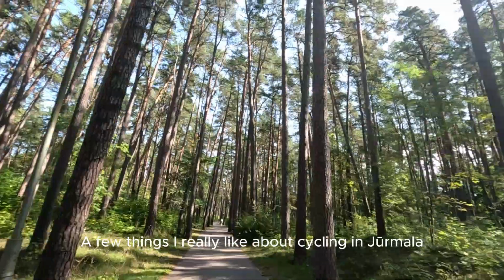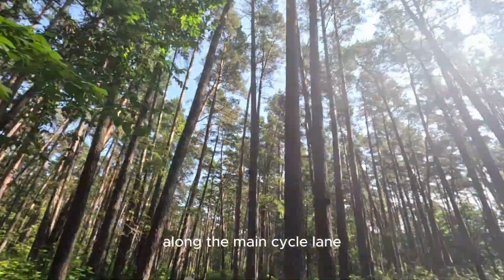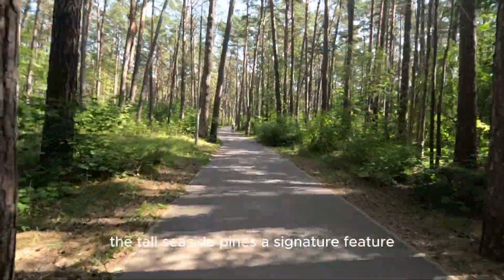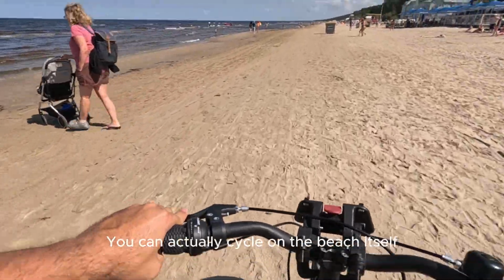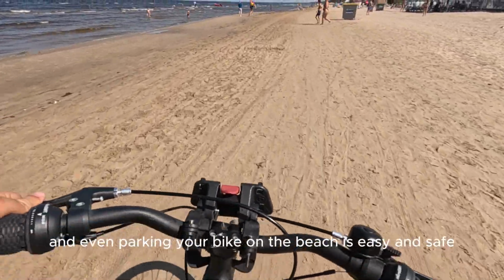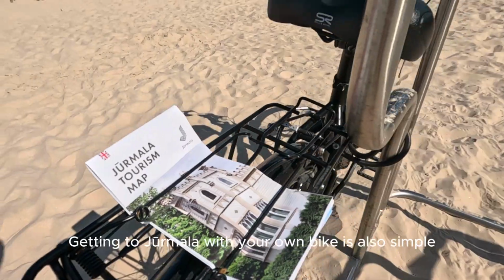A few things I really like about cycling in Jūrmala. Free toilets are available at regular intervals along the main cycle lane. The tall seaside pines, a signature feature of Jūrmala, provide plenty of shade. You can actually cycle on the beach itself. The sand is firm enough to ride on comfortably, and even parking your bike on the beach is easy and safe.